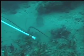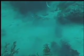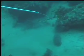The Caribbean spiny lobster is common on reefs and wrecks offshore. Divers can collect 2 lobsters per day by snaring them, but it is illegal to spear them.